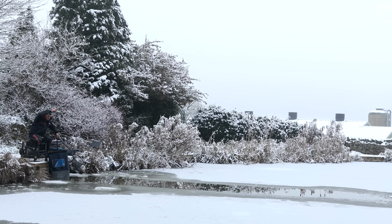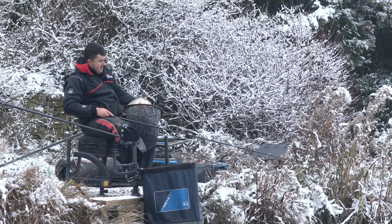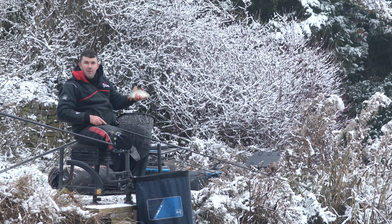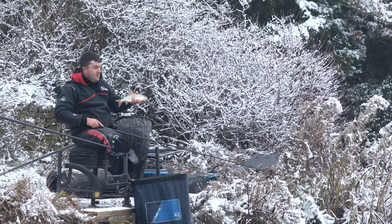There are some chub and some carp and all sorts in here, but oh no, it's just a great, great big roach, that is. Wow, look at that. A bit of ice in there with it, but that roach, folks, has got to be close to a pound. Look at that. It's even got the trademark red fins. So we'll let Jordan have a little fish, and then it's time for the Christmas challenge.